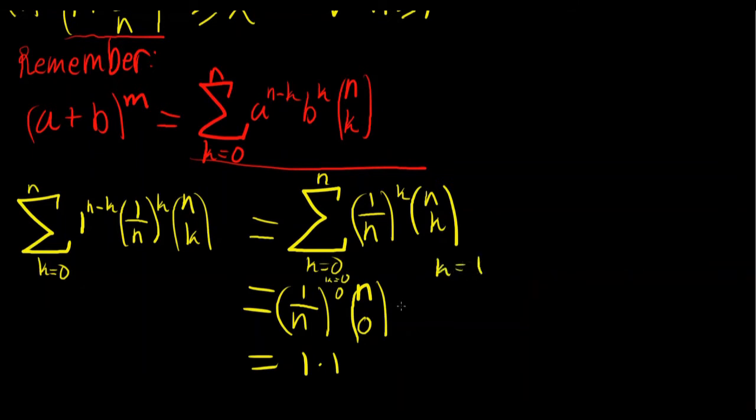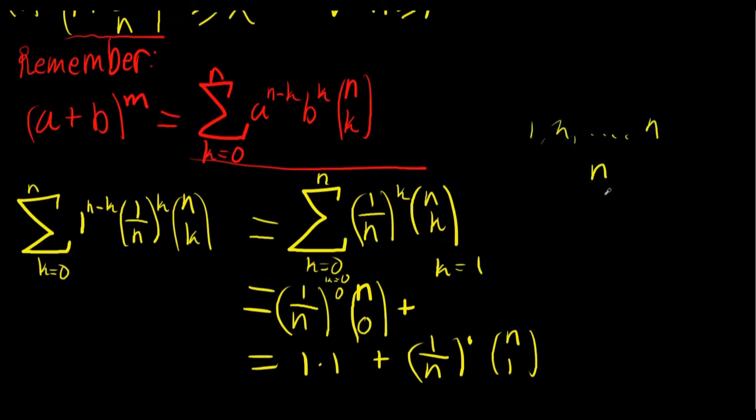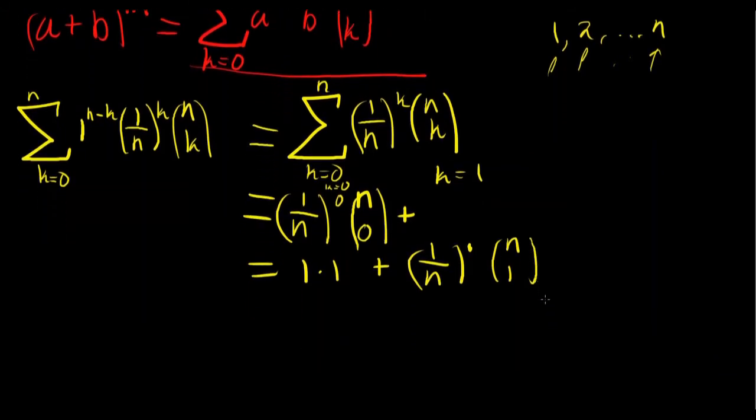Then we add the case of k equals 1. So we have (1 over n) to the 1st power, and then we have n choose 1. If we have n items, 1, 2, all the way up to n, then there are n different ways to choose one item from a set of n items. I could choose the first one, the second one, the third, all the way up to the nth item. Remember, the binomial coefficient n choose k means combinatorially how many ways I can choose k items from a set containing n items.